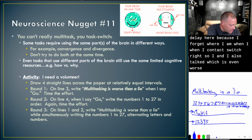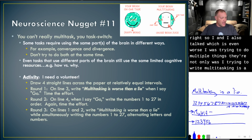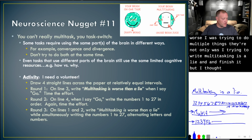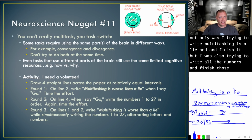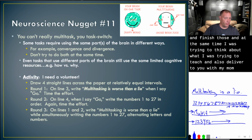Yeah, so I was trying to do multiple things there. Not only was I trying to write "multitasking is a lie" and finish it, but I was also trying to write all the numbers and finish those. And at the same time, I was trying to think about what I was trying to teach and also deliver it to you with my mouth, right?